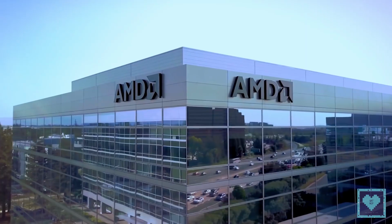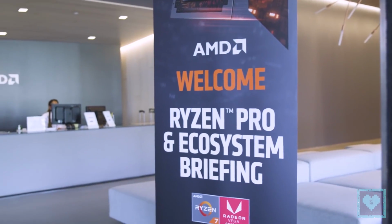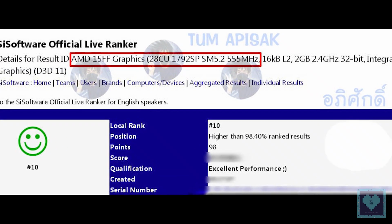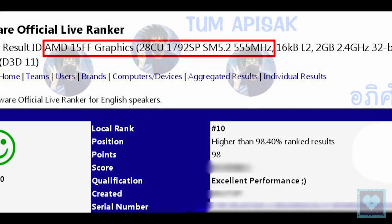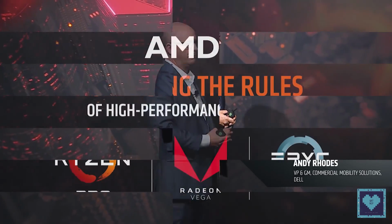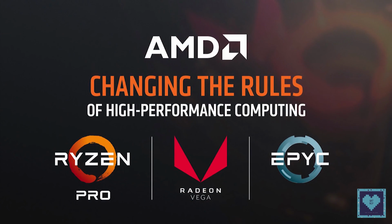AMD is working on a lot of internal projects that have yet to see the light of day. One such project is the Fenghuang 15FF graphics chip for accelerated processing units, or APUs, that are quite popular under the AMD brand. The Fenghuang 15FF APU was spotted last year in an entry within SiSoftware Sandra's database, but since then no other information made its way on the web until now.